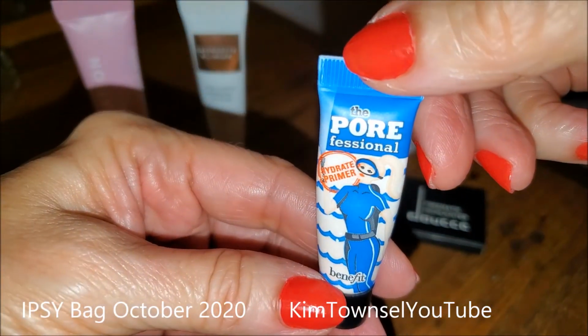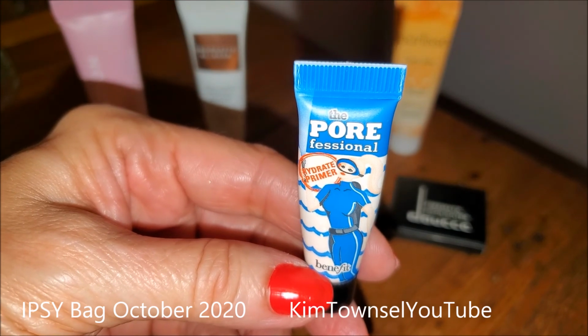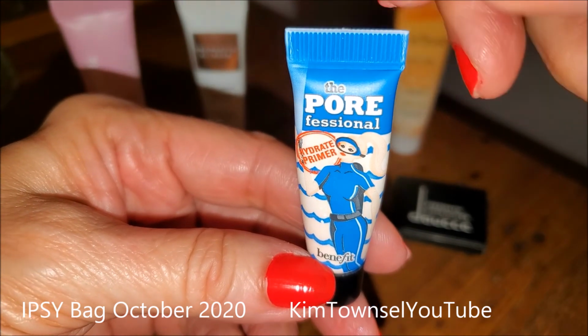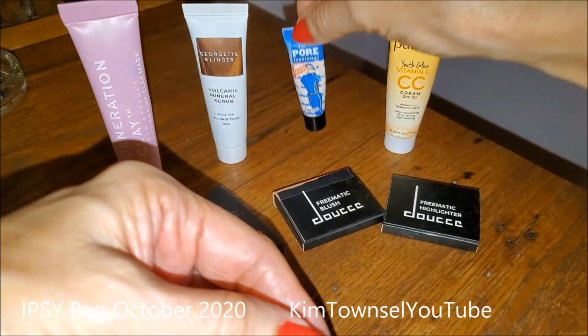This was great. I put a little bit of this on my nose. I have really big pores on my nose and bridge of my nose and on my cheeks. So I put a little bit on that. And then about 15 minutes later, when I put my makeup on, it seems like it really, really does help. This is a good product.